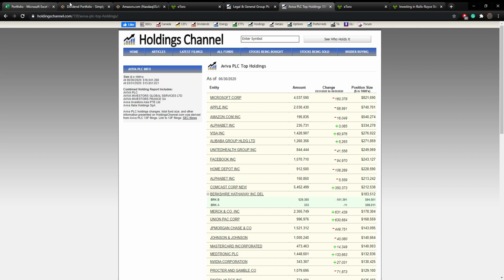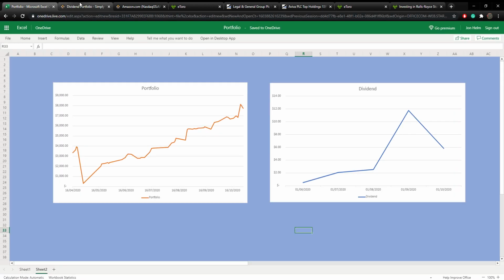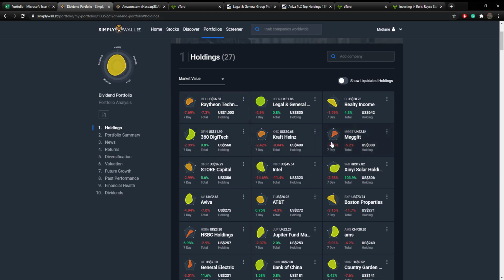Also, through reading their report, they're very committed to increasing the value of their business. So it's one to hold. It's not the largest holding I've got, Aviva. I'm looking at seeing how it goes, checking the current price, and continuously reading their quarterly reports to get updated.